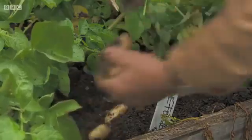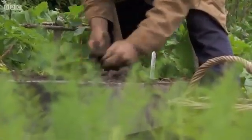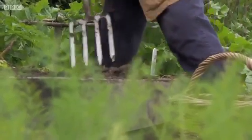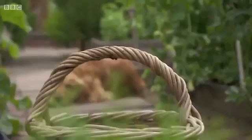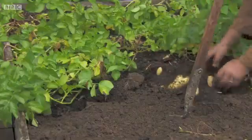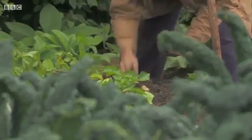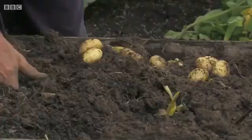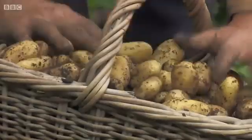A variety like Belle de Fontenay can be left in the ground and just dug as you need them. Or you can harvest them all, and if you do harvest them, keep them in a cool, dark place. Potatoes are a really good crop for cleaning up a piece of ground. If you've got a new allotment, plant potatoes. The roots get in, it suppresses the weeds, and it's really good then for following with another crop.